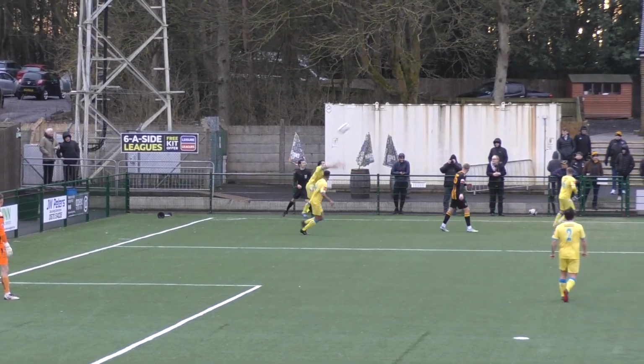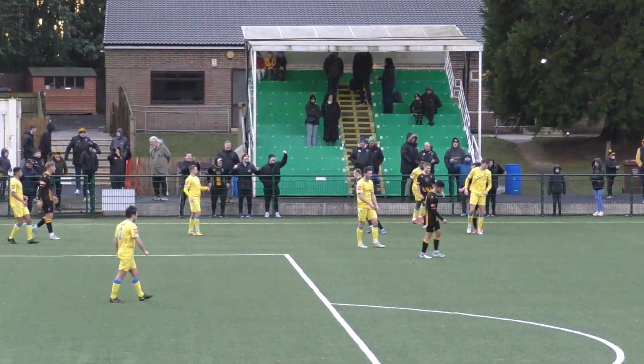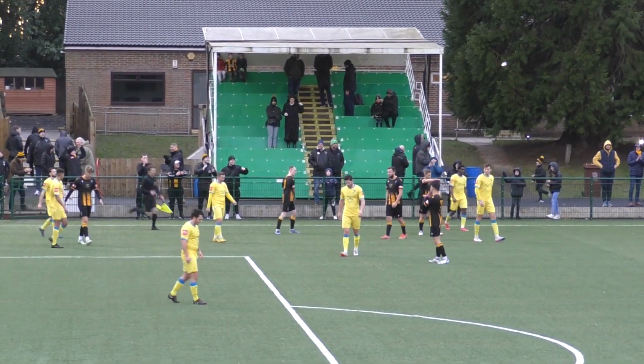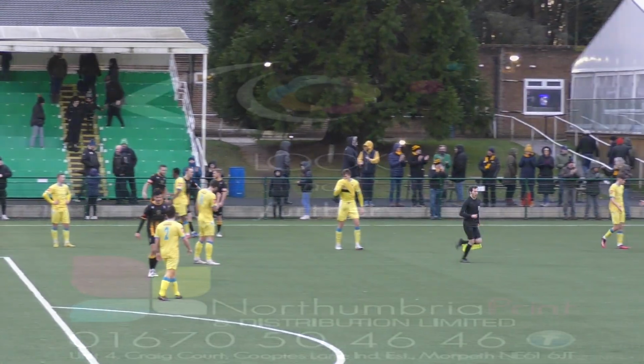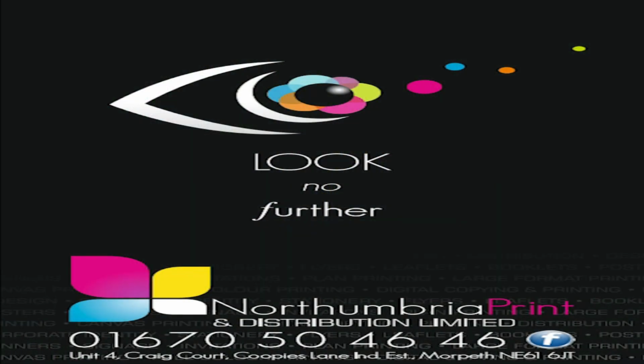Morpeth leading by 2-1. The ball is looped on the line. There is a final whistle, and Morpeth secure 3 vital points in there, rising above the drop zone. An important 86-minute goal from Matt Cornish is the difference. Thank you very much for joining us.